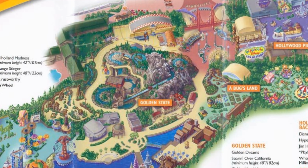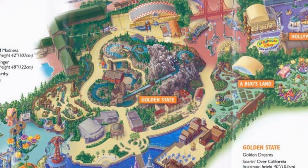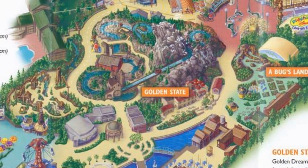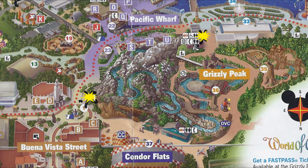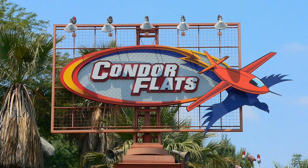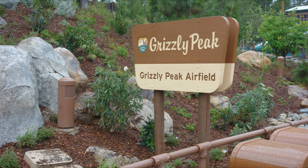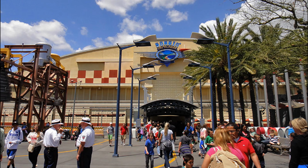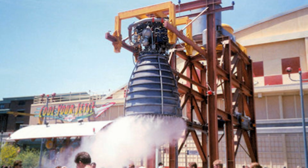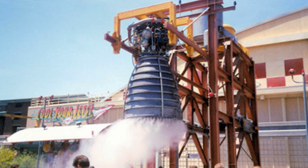California. So the land started out as one big area called Golden State. Then in 2012, the land was split into 3 areas called Pacific Wharf, Grizzly Peak, and Condor Flats. Then in 2015, Condor Flats got changed into the Grizzly Airfield for better synergy between the areas. When they were remodeling the land and adding Soarin' Over the World, they got rid of a lot of the original theming, including the big misty jet engine thingy.